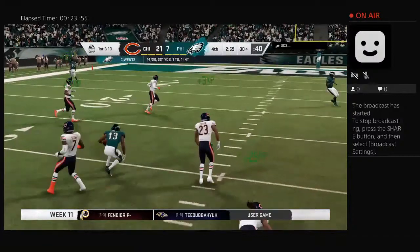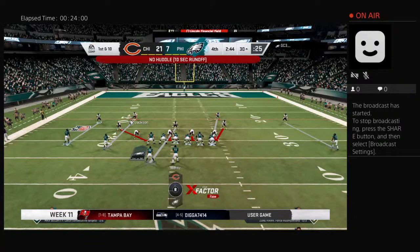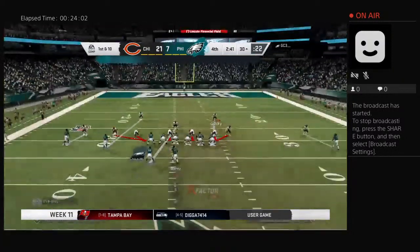Wentz's throw into the hands of Aguilar. And brought down, but able to get it to their 30-yard line. 14 yards there and an Eagle first down.